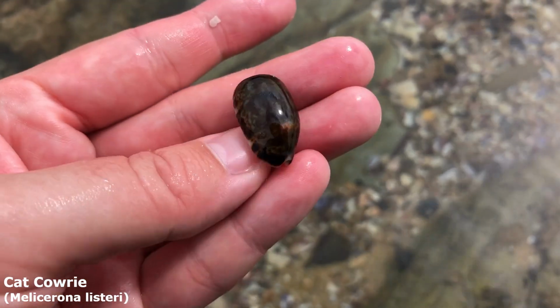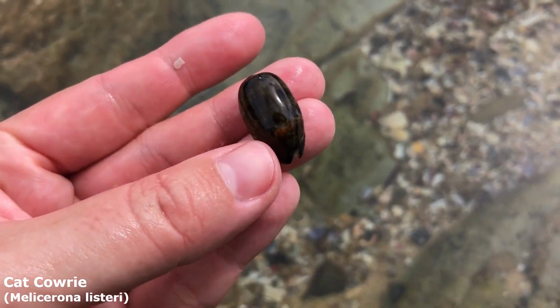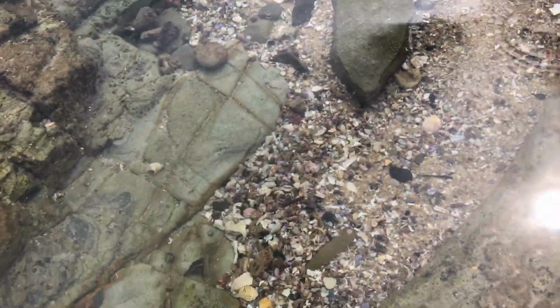This is a cat cowrie. I don't think I've ever found one that's this big, like the width of two fingers. He is very, very large. They're usually half the size when I find them. My goodness, I don't know if lightning will strike twice, but I'm definitely going to give this rock pool a bit of an extra look over.